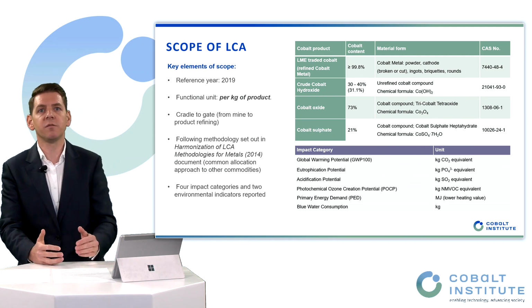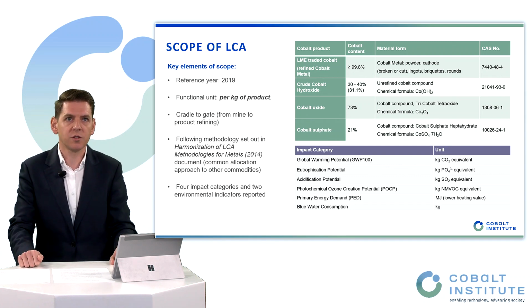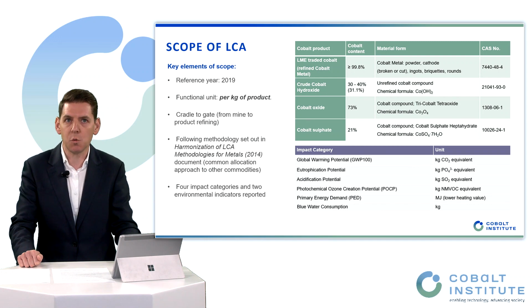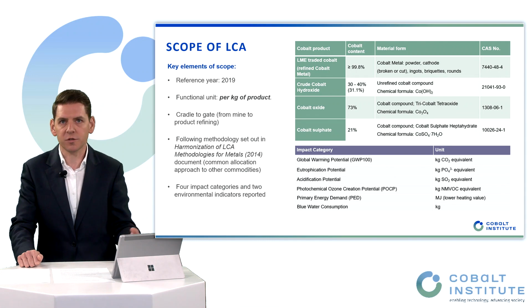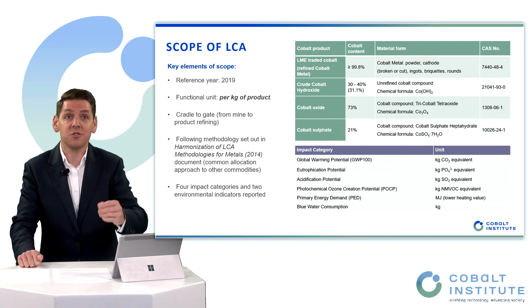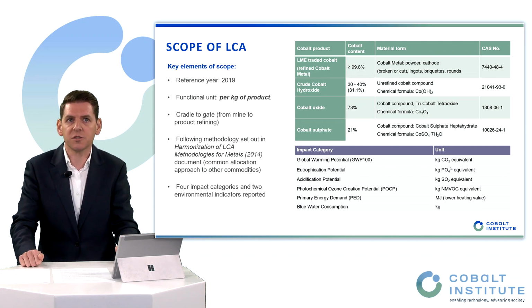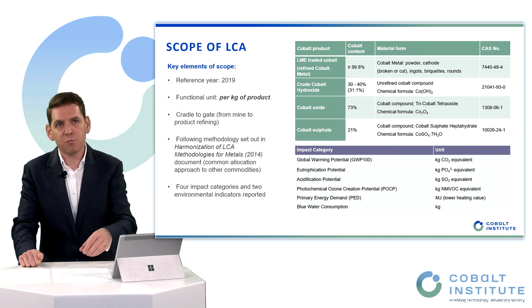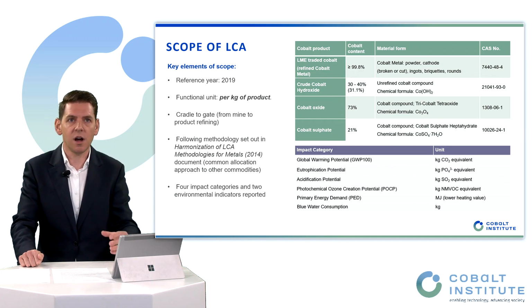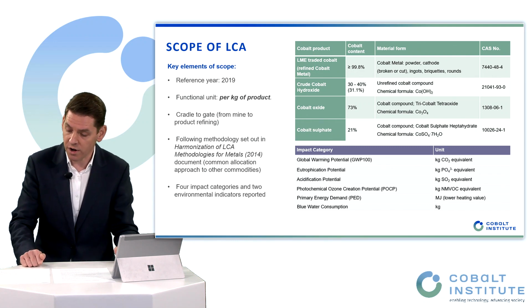And we have chosen 4 impact categories and 2 environmental indicators to report. So the first I've talked about already is global warming potential. Then we have eutrophication potential, so the introduction of nitrogen and phosphorus to the environment. Acidification potential, introducing hydrogen ions to the environment. Ozone creation, so as a result, for instance, from emissions of VOCs. And then we also have primary energy demand, the amount of energy required to produce the product, and blue water consumption, the amount of water taken from the environment and not returned to where it was taken.